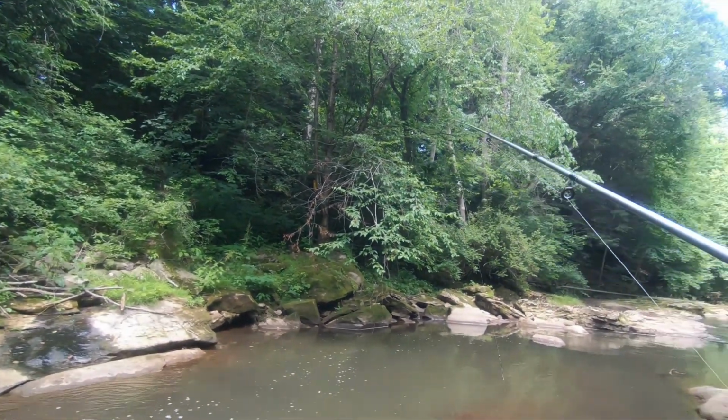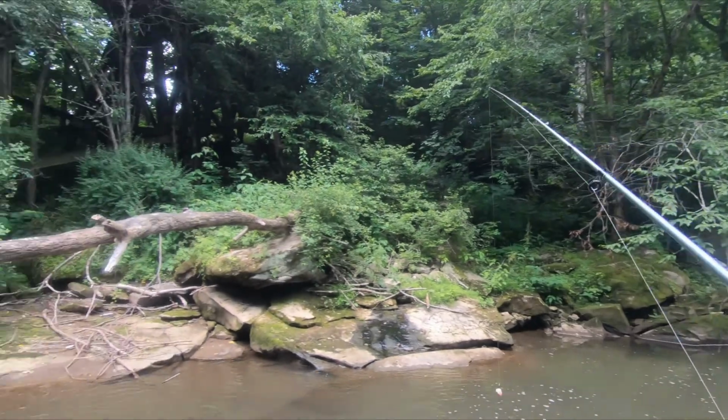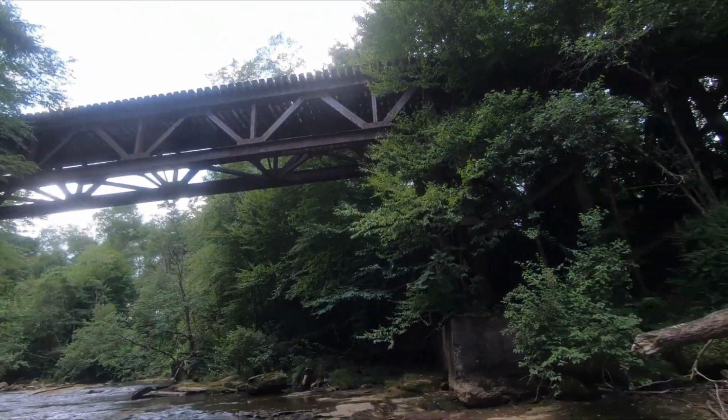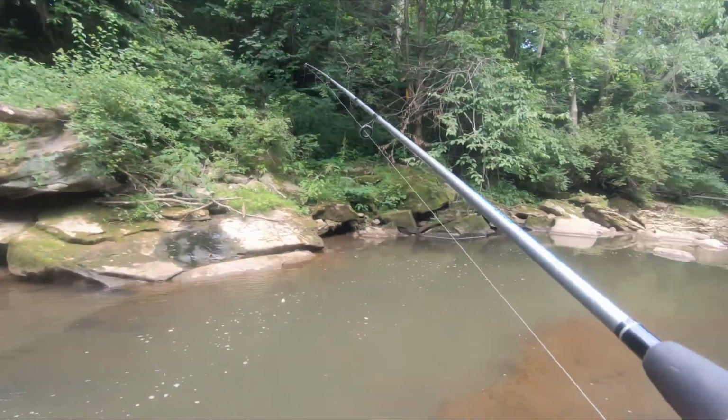Try this little hole here. You should get some here under this rock. We're at the defunct railroad trestle. See what we got here.